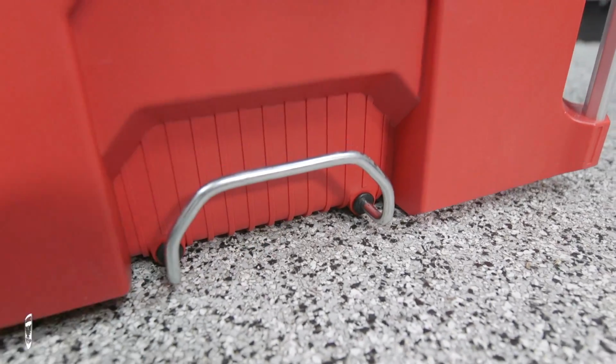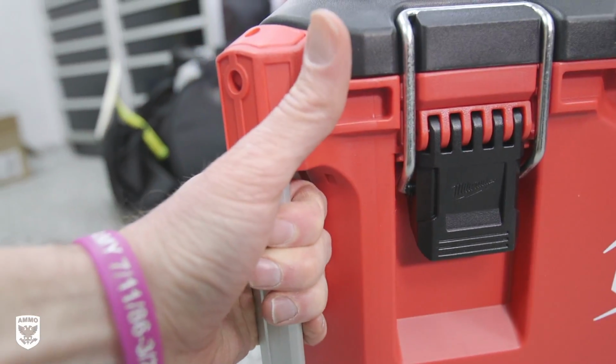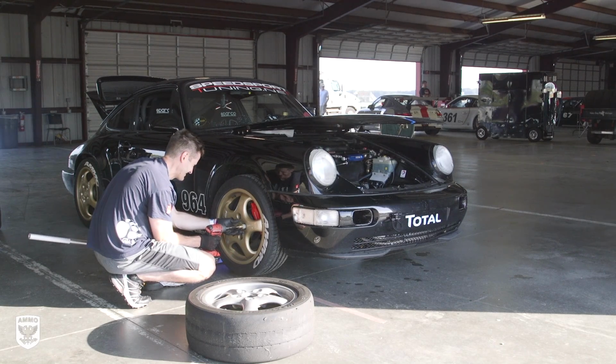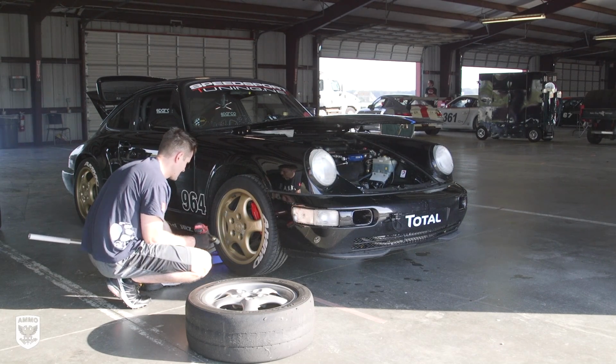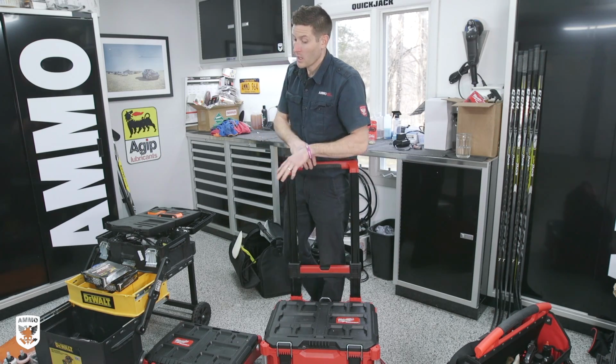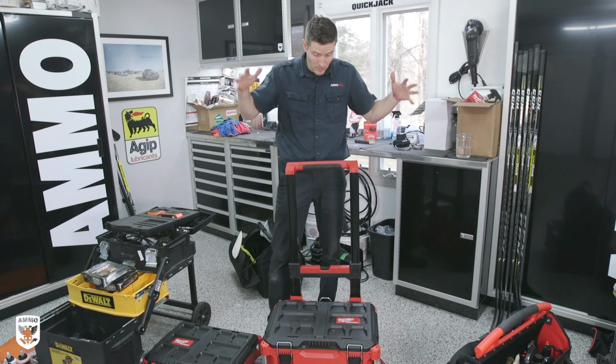So again, I'm not a salesman from Milwaukee. However, I do have some tools that I use for the track. You guys see me taking the wheels off and things like that. I think this is a game changer for me. Plus, like I said, the colors are really cool and they work with me. So there's my pitch or whatever.